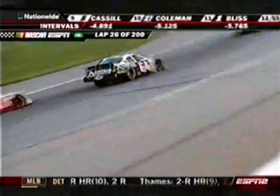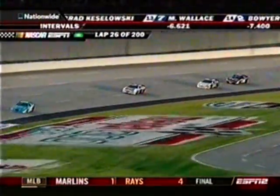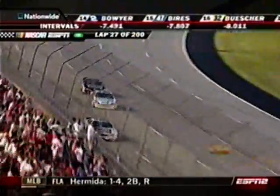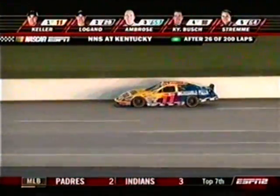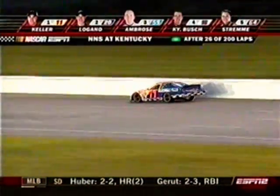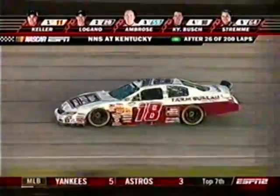He's qualified well. He looks strong. He's got some staying power. A lot of these guys that qualify good, you see them fade back, but he's hanging up front and going to the front. So cars, he's handling real well right now. All right, let's take a look at Jason Keller up front. You got Joey Logano 2nd, Marcus Ambrose 3rd, and then Kyle Busch is now up to 4th. He's bumped Stremme back to 5th. That's your top 5, and we aren't past anywhere near the quarter mark of this race, and he's on the move.